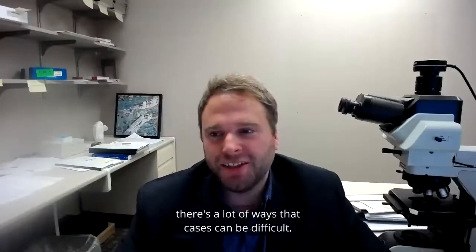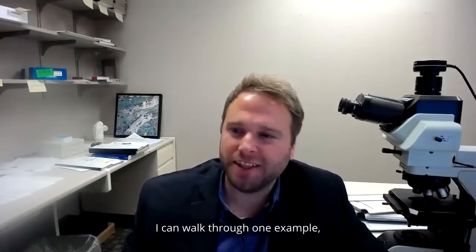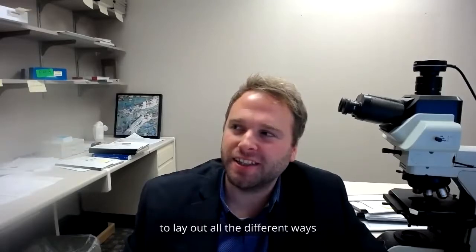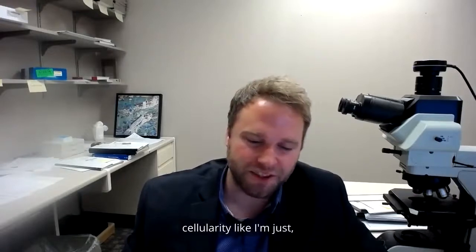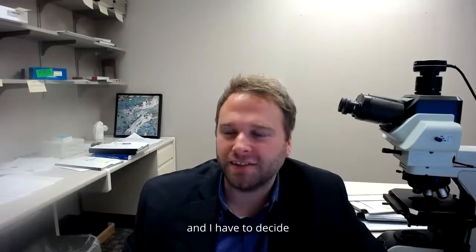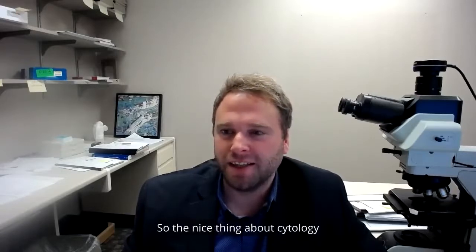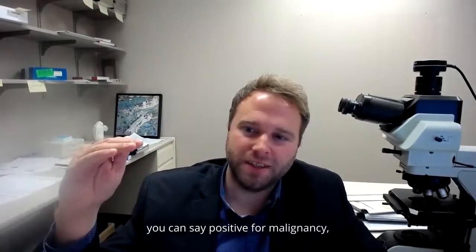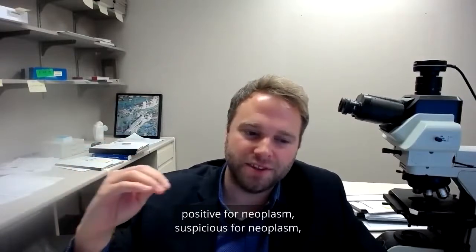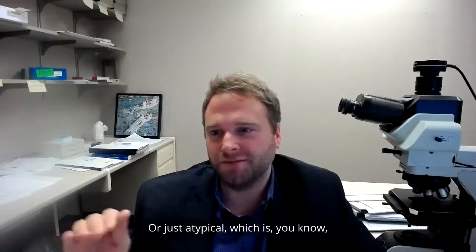So there's a lot of ways that cases can be difficult. I can walk through one example, but I think it's also maybe useful just to lay out all the different ways cases can be difficult. So one thing is just scanty cellularity. Like I'm looking at 8 cells and I have to decide if they're just completely benign or malignant or atypical. So the nice thing about cytology is it has a tier of, you know, you can say positive for malignancy, positive for neoplasm, suspicious for neoplasm or malignancy, or just atypical, which is totally in the middle.